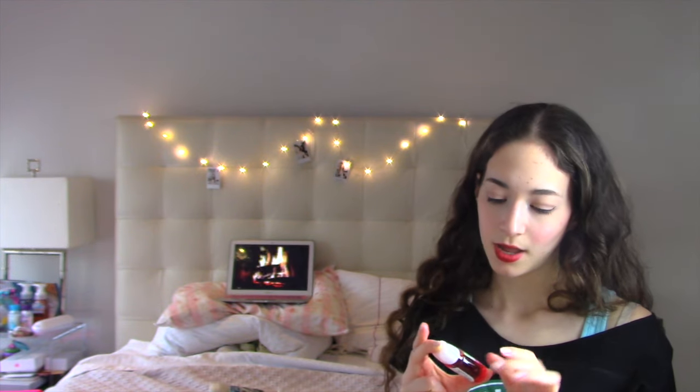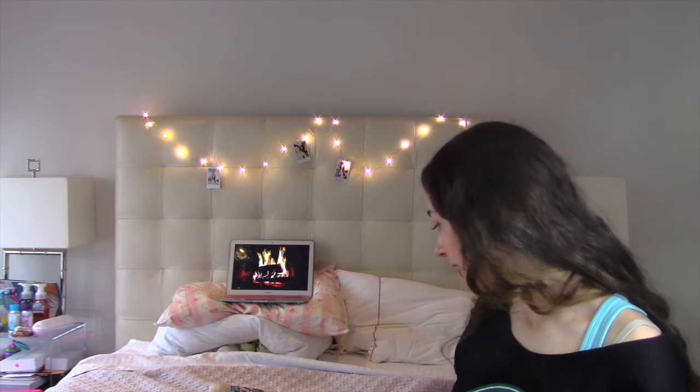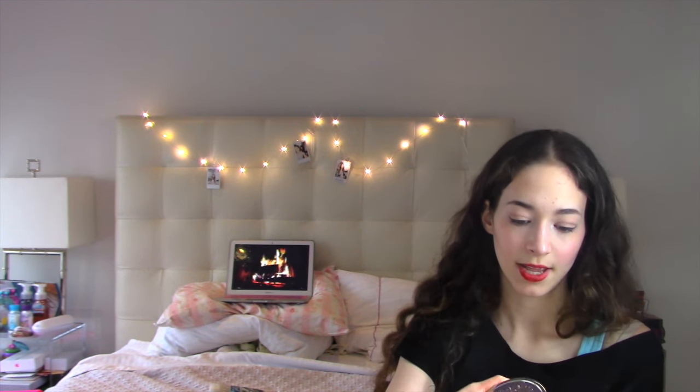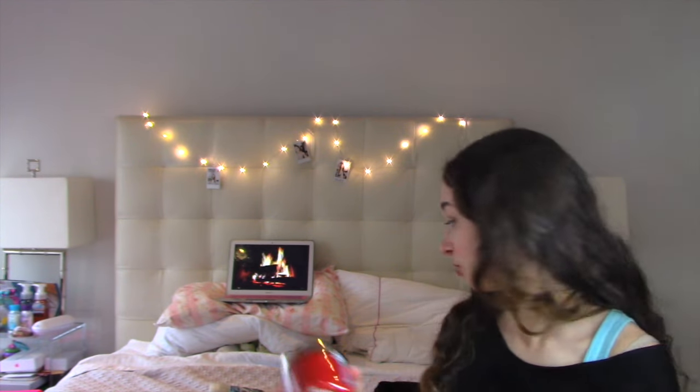For the Bath & Body Works hand sanitizers, I got Frosted Cranberry, and I also have that in a candle, I believe, yes. And it smells like Frosted Cranberry candy. Oh my god, I can't even explain it. It just smells like candy, but cranberry candies. My nose is like, I want that. I want to eat this right now.